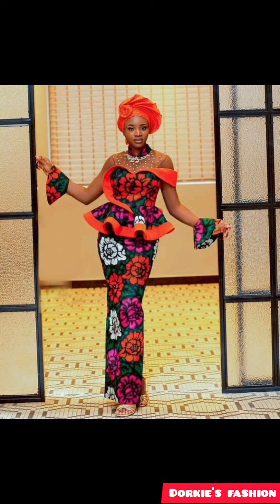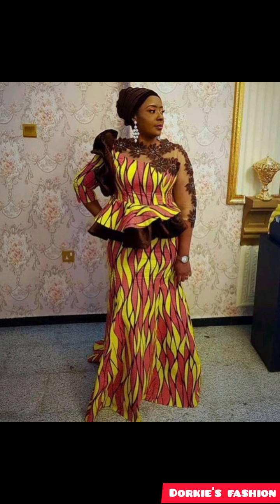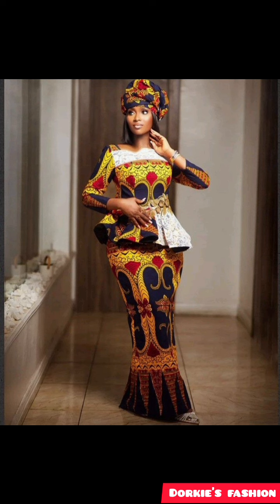If you are also a fashionista or a fashion designer, you want something to inspire you to bring out your own beautiful collections, then these designs are super inspirational. They are going to inspire you to bring out your own designs, your own selections, your own creative designs as a fashion designer.